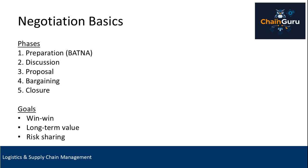Phase 2 is discussion. This is the stage where both parties come to the table and start exchanging information. You listen, ask questions, and gather insights into what the other side values. The aim here is not to argue, but to understand. Phase 3 is the proposal. This is where you lay out your initial terms. It's the starting point for more detailed negotiation and sets the tone for the rest of the conversation.